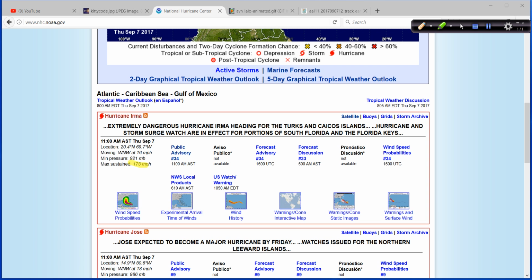Winds are down just a little bit to 175. The pressure has risen to about 921 millibars since yesterday, and it is moving off to the west-northwest at 16 miles per hour. The headline here: extremely dangerous Hurricane Irma headed for the Turks and Caicos Islands.